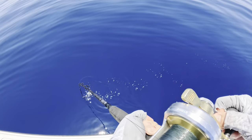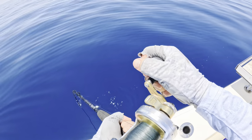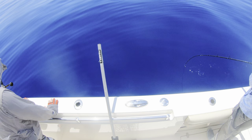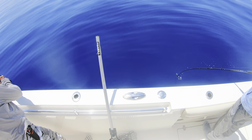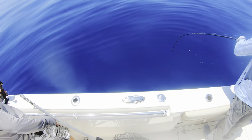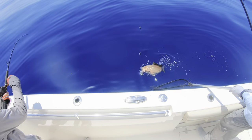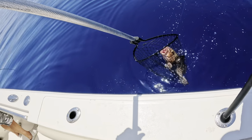Oh, that last grouper though fought the whole way up, didn't it? See color. Looks rather suspect. It's definitely red. Oh, that's a big grouper. It's got a butthole like a tree.